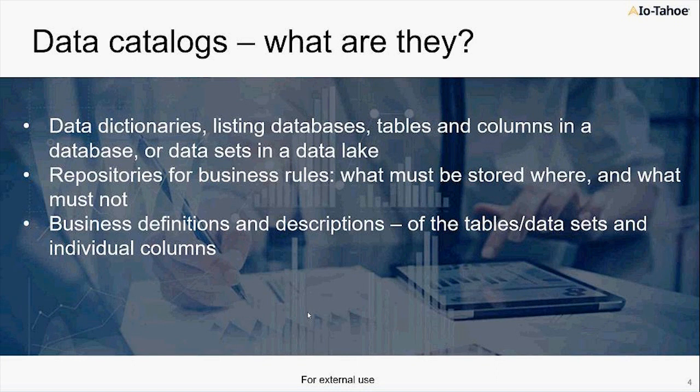Beyond rules, though, there's also just the notion of having more friendly definitions and descriptions of what is in a company's whole data corpus or estate.